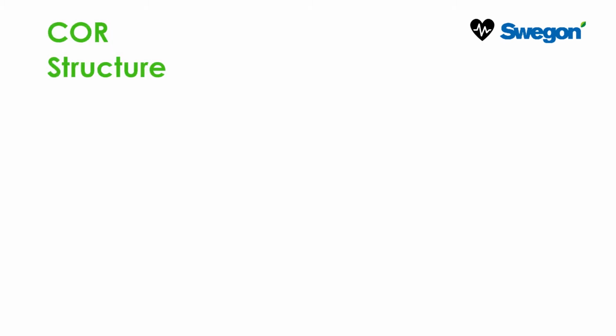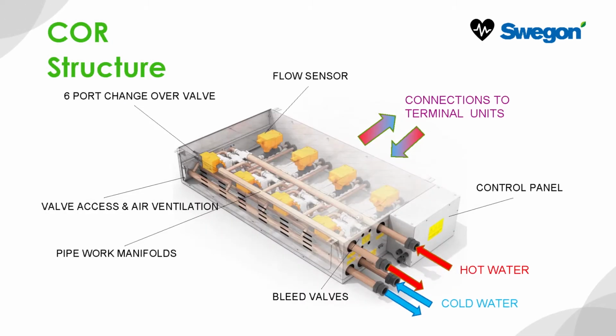The COR is made up of a metal casing housing all the components. To the COR you have hot and cold water flow and return connections, so 4 pipes. From the COR to the terminal units you have just 2 pipes, a flow and return. This can be either hot or cold water dependent on demand.